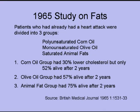After 2 years, the corn oil group was doing really well, 30% lower cholesterol. But only 52% of them were still alive. The olive oil group didn't do much better, 57% alive after 2 years. The best outcome was the animal fat group, 75% alive after 2 years, and these were people who had already had heart attacks.